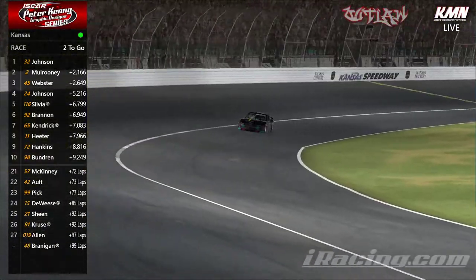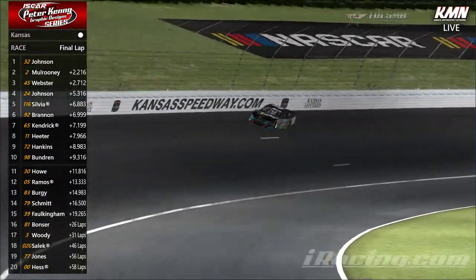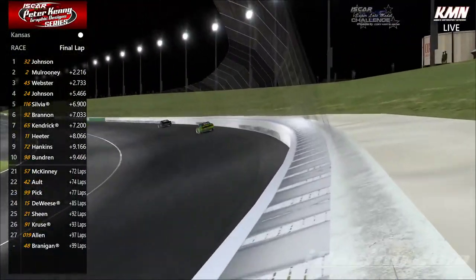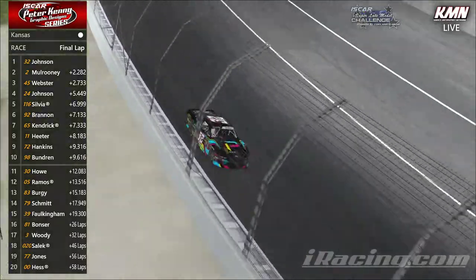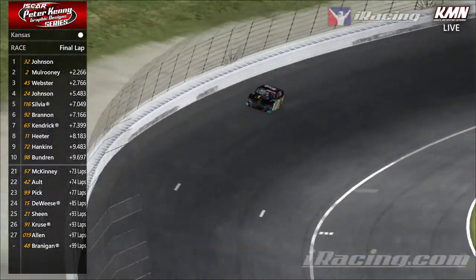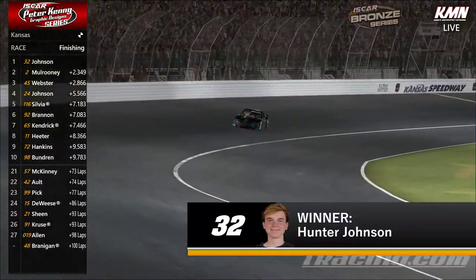One more lap to go here at Kansas. The iSCAR Peter Gunny Craft Design Series as they work in the turns number 1 and 2. Looks like the battle for second, not going to matter, as Mulrooney is going to outrun Webster. And at number 2, working right off of turn number 4, checkered flag, 3 wins in 4 starts. Hunter Johnson, your winner here tonight.